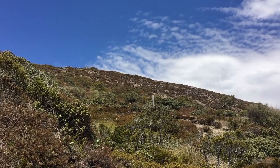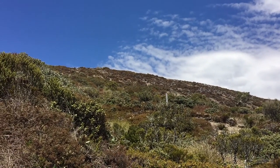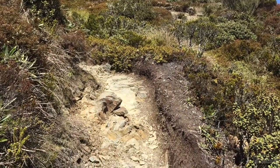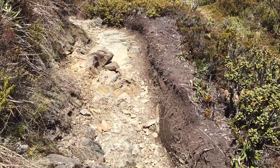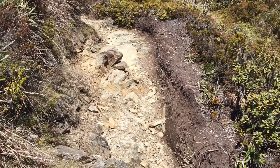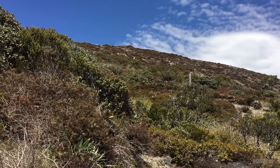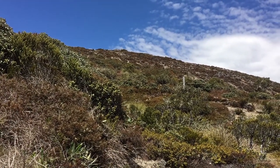It would seem that I'm going all the way up there. This is probably the trickiest climbing I've had to do so far though. And I think for this bit, I'm gonna have to just put the camera away and concentrate. So I will see you at the top.